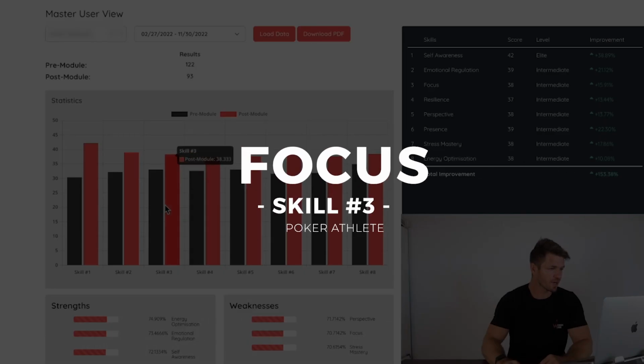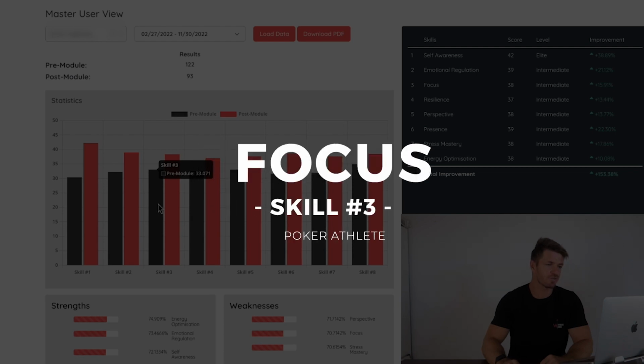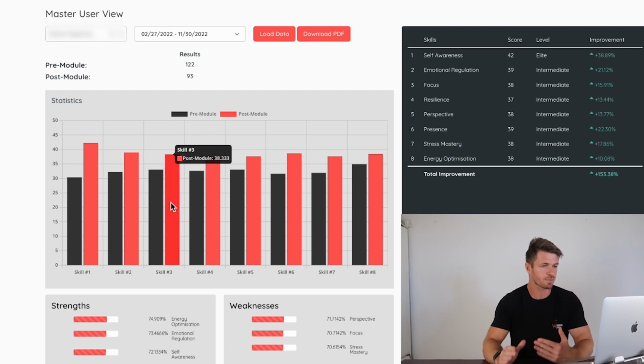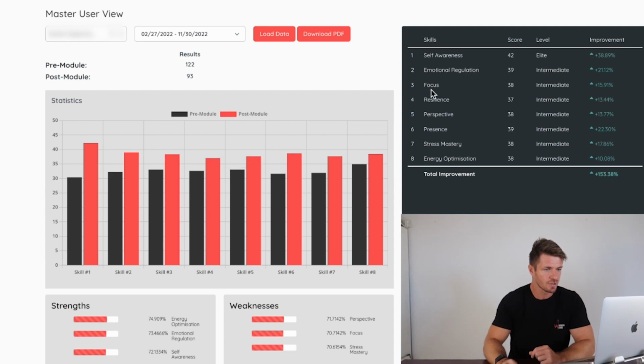The third skill we're going to look at is that of focus. So back to the master view. And focus, the poker athletes coming in had an average score of 33. Again, low 30s is towards beginner, the bottom end of intermediate. And after training that program, training that skill, they're now at 38. So if we go to the right-hand side, we've gone to 38, which is a 15% improvement in their ability to focus at the tables. So what is focus all about?